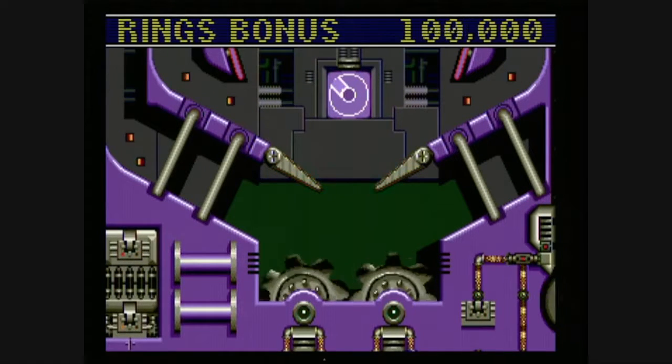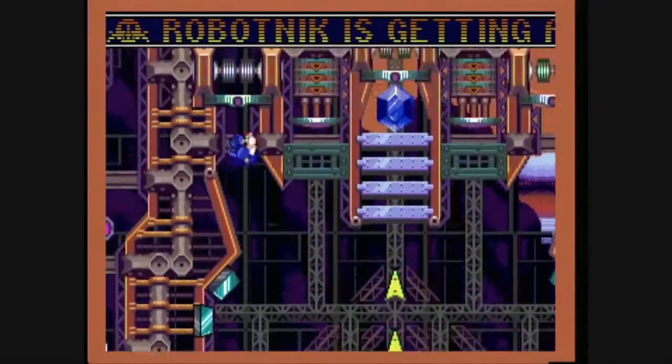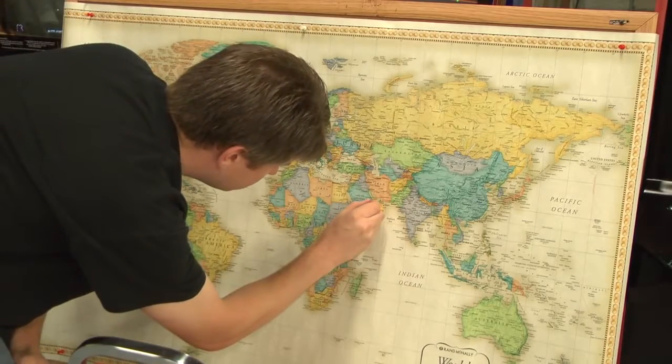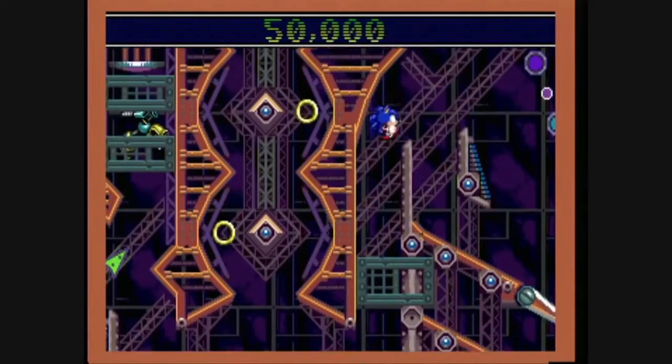where Sonic has now been ground up into some gears. What a mess. Here's a new feature on Classic Game Room, a map of Earth, which of course, I am not on. Oh no, we've been banished, but here is where the game has come from.